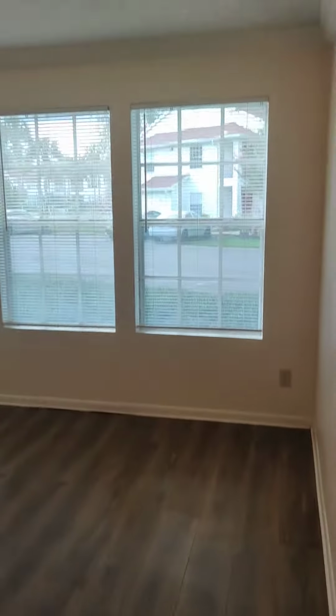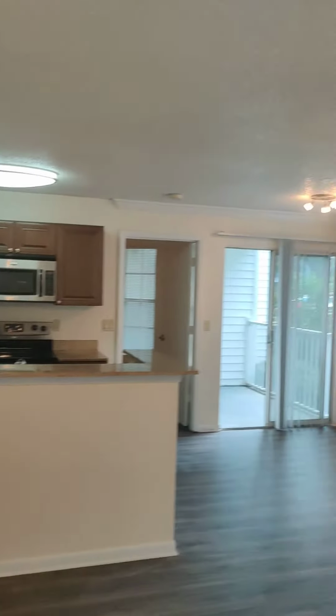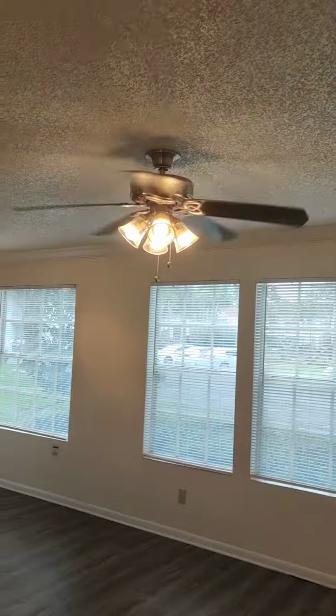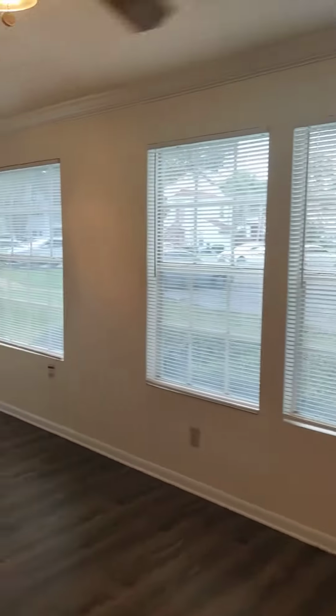You have brand new wood plank flooring. It's crown molding throughout. Ceiling fan in the living room. Big windows let in a lot of natural light.